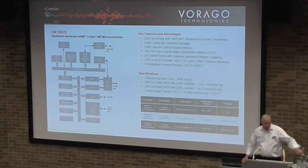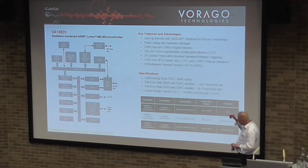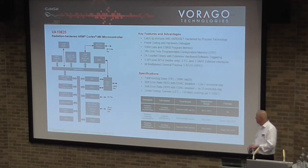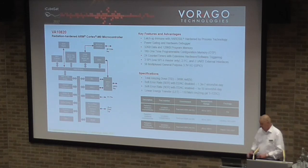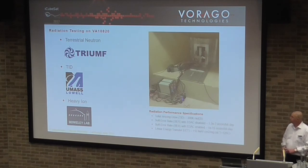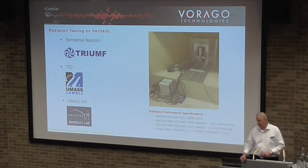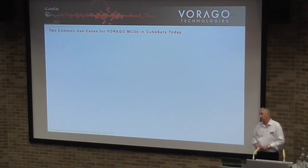This is a microcontroller that we launched in 2015. It's based on an ARM Cortex-M0. The radiation step at TID is 300k rad-hard. The soft error rate is 1e-15 errors per bit per day. And the latch-up step is latch-up immune to 110. We did our testing at terrestrial neutron at TRIUMF in Vancouver, TID testing at UMass Lowell, and heavy ion testing at Berkeley. And the procedure that we followed was very, very similar to what we explained in the previous presentation.